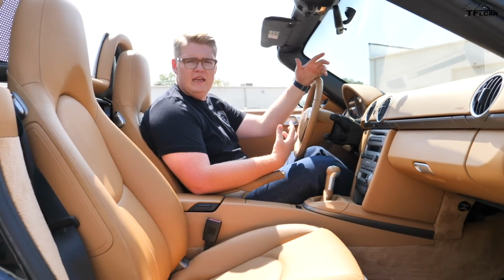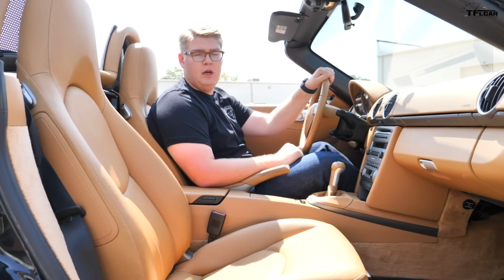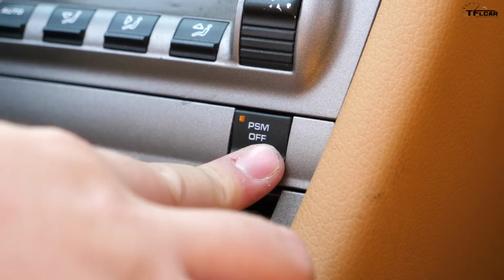The Boxster, like any modern car, of course has Porsche stability management, which is effectively traction control, but unlike some modern cars, you can actually turn it all the way off by pressing this little button right here.